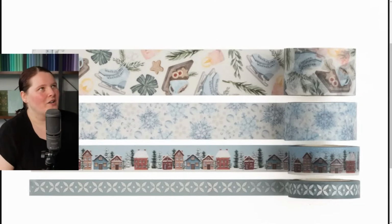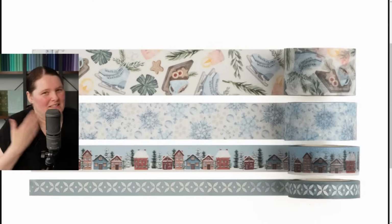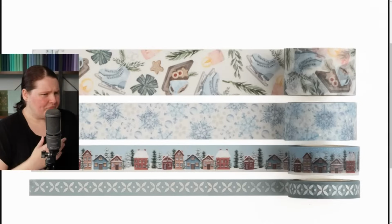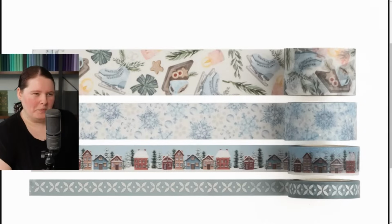Also, when I use my notebook, it lasts me 6 months. So it goes from one extreme season to the other. So it's like, do I really want to be using a snowflake notebook when I'm moving into summer? Possibly not, or starting it in summer. But I do think that this one is cute. I just think that I probably wouldn't be inclined to use it.